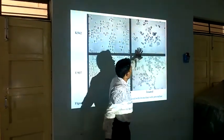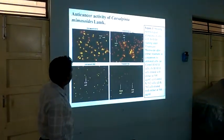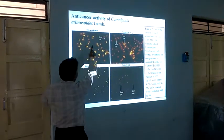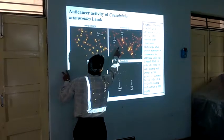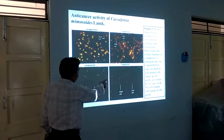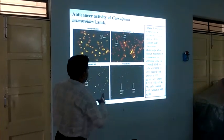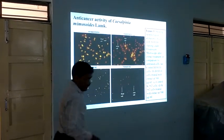After treatment, the morphology changes and they are going for apoptosis. Also, in fluorescence microscopy you can see these are the live cells, and all these reds are dead cells. After treatment, you can see the B16F10 melanoma cell line being killed by this bromelain plus peroxidase, and K562 also treated with this bromelain plus peroxidase, and you can see most of the cells have died.